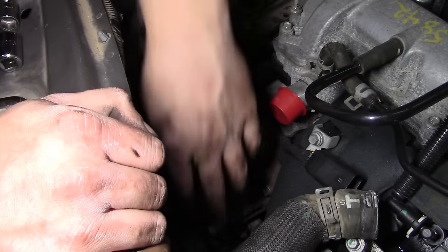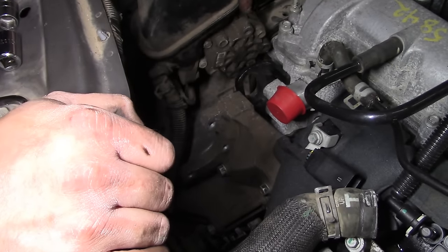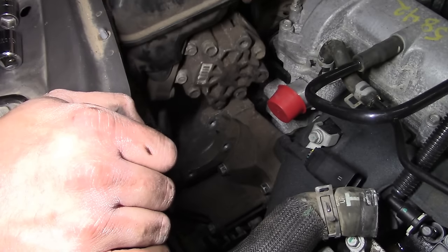Well, it turns out that the alternator down here is a lot easier to install when you know what you're doing.